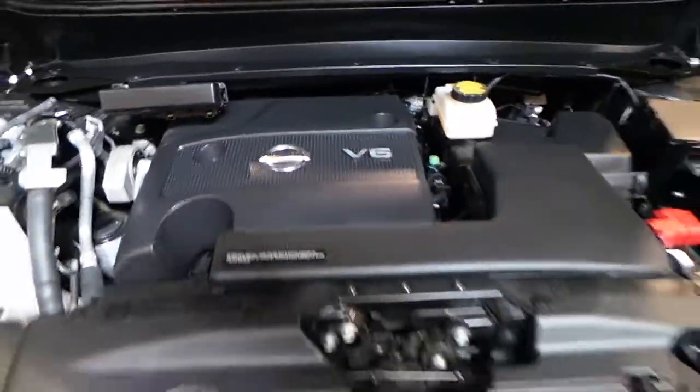There's your power plant V6, just as clean as on top.